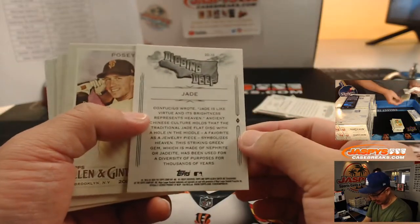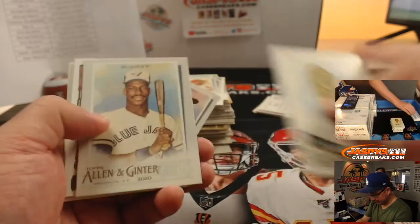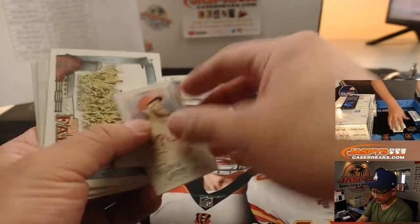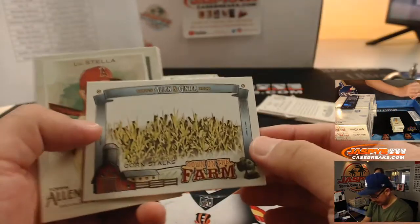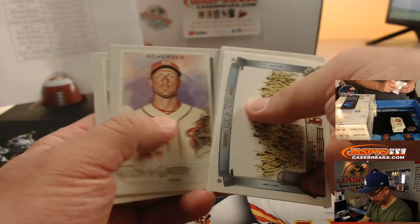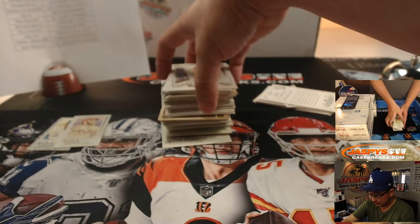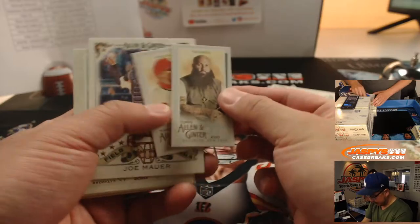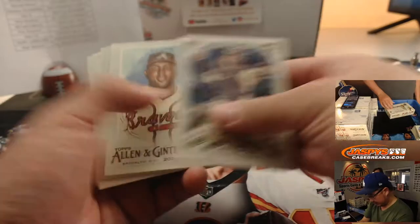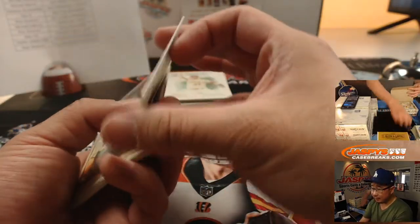We got some jade here. We got some fun precious stones. Sorry, folks. We're using a backup camera, so apologies for the quality. All these minis flying around here. Sometimes they could be hand numbered, so I'm going to set those minis aside in a stack there, and then we'll take a look at all the ones on the back.